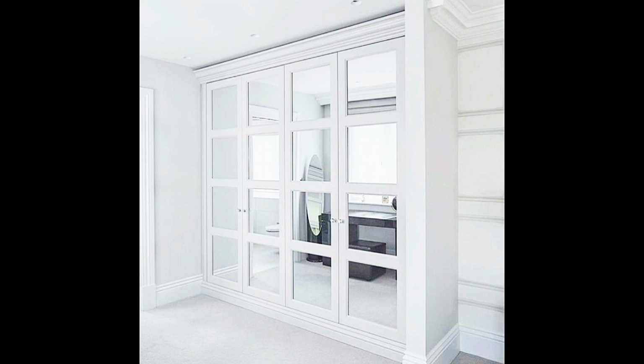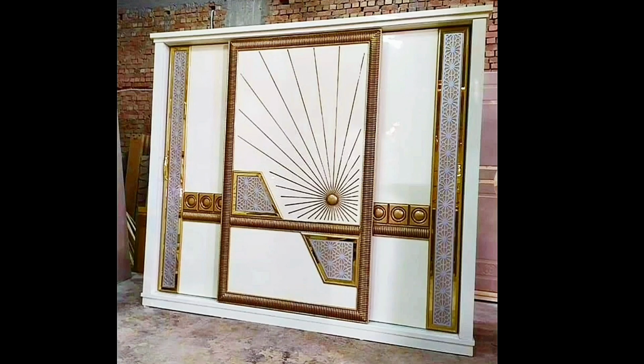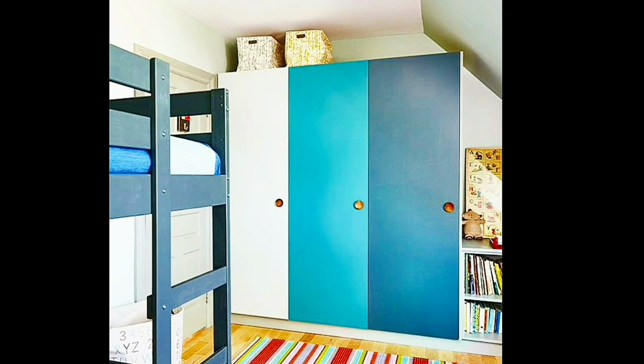Materials used for wardrobe designs are wood, glass, aluminium, steel, MDF, metal, plywood, WPC board and transparent or frosted glass.